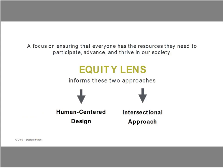The two approaches that we used to build that equity lens were human-centered design, which is at the heart of what we do in all of our projects. It's how we run processes, and it's how we collect these stories from community members. And then also using an intersectional approach.